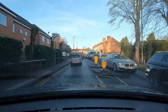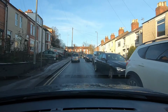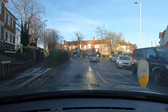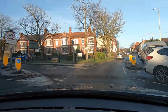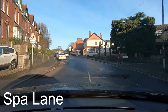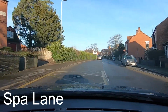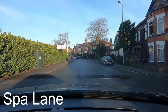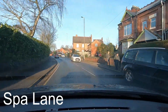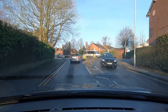When we get up to this bend in the road, what is now London Road will then become Spa Lane. So if you look on the list below, you can see it will say Burbage Road becomes London Road, becomes Spa Lane, and that's because of these bends in the road and how they've developed over the years. So we're coming along Spa Lane now, and as you know, if you know Hinckley very well, there will be traffic lights at the end of this road, and we're going to turn right at those lights. That's going to take us into Leicester Road.